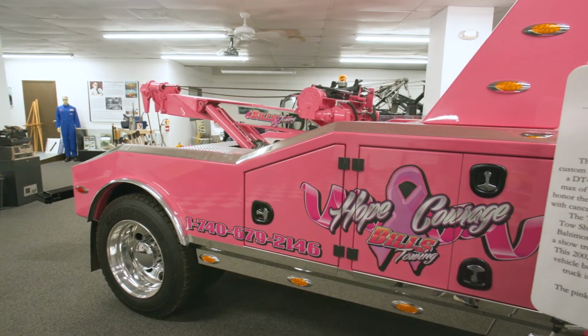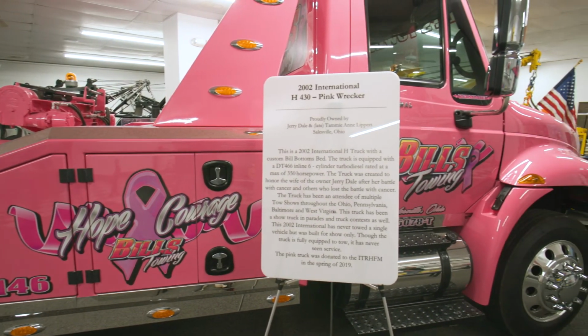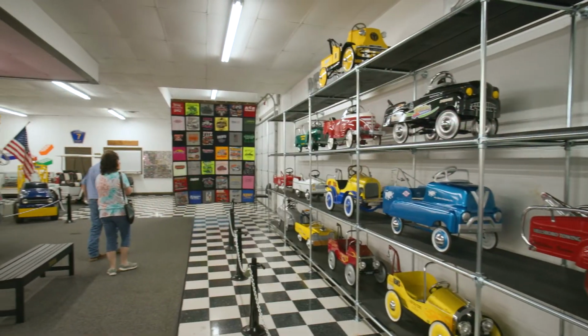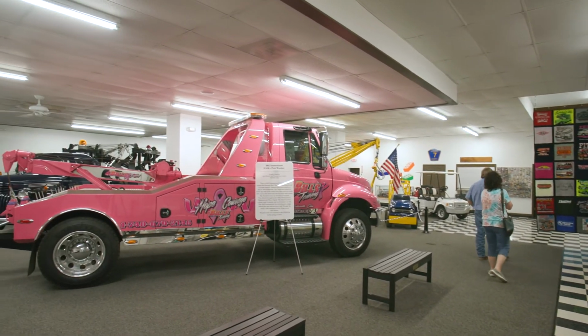Probably one of the most bulletproof winches that you have, and it should belong on every carrier that's done. This was also an era in the 2000s where you started seeing the larger GVW chassis for a 10, 12, 14 ton unit. Now, this is very colorful, but it shows a lot of what the industry does.